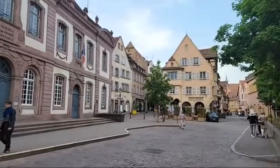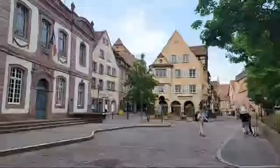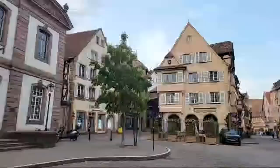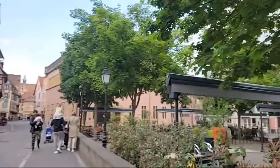So after a few days here, I guess 4 or 5 days in Alsace, you start to notice that a lot of the restaurants have pretty much all the same menu. So you have the sauerkraut with the meats, or sauerkraut with the fish, or you have the pork shoulder. Got the little park here you can just kind of chill out in. Hey, Michael.